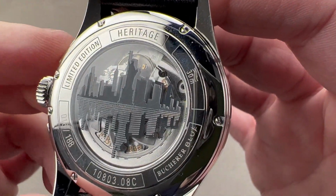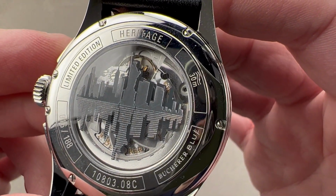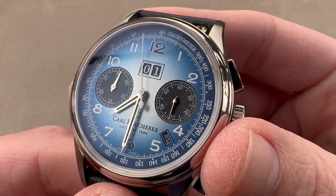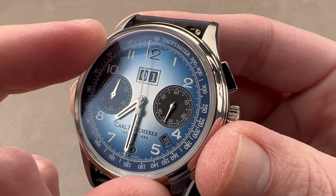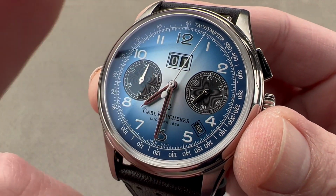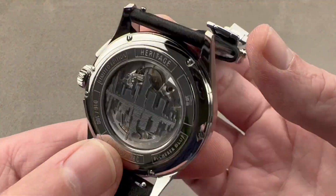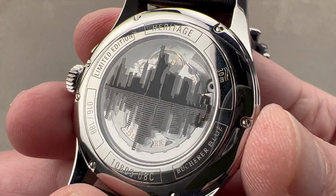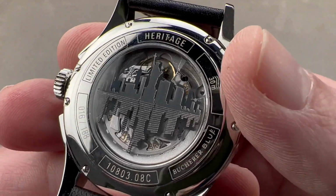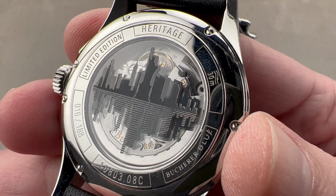This is an ETA 2892-A2 with a Dubois Dépraz vertical clutch annual calendar chronograph module on top, and a very similar module is used on Richard Mille watches that cost hundreds of thousands of dollars, so you're getting a real bargain here. You can't see much of the base movement, but tech specs are impressive. It's an automatic winder that's quite tough and with Etachron, potentially very accurate when well regulated.